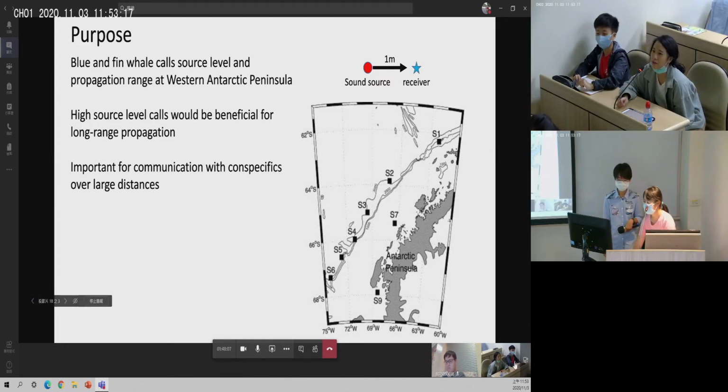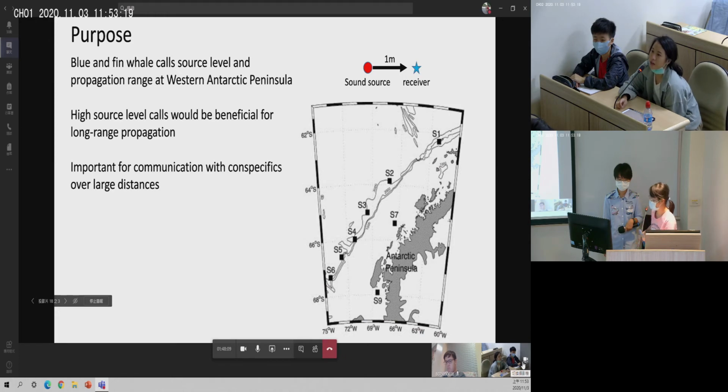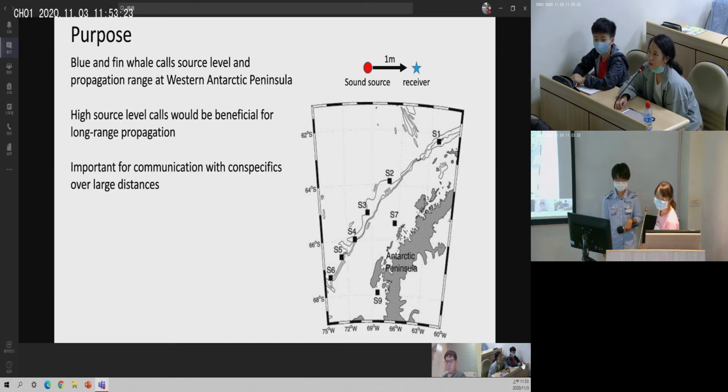You talk about speeding up the whale sounds. What happens if you play it at a normal pace? You cannot hear the call because it's under 20 hertz.